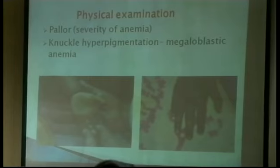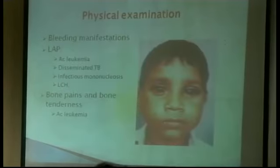Moving on to physical examination: bleeding manifestations. We can see petechiae and subconjunctival hemorrhages. We can look for lymphadenopathy for leukemia, disseminated tuberculosis, infectious mononucleosis or LCH. Bone pain and tenderness have to be looked for.